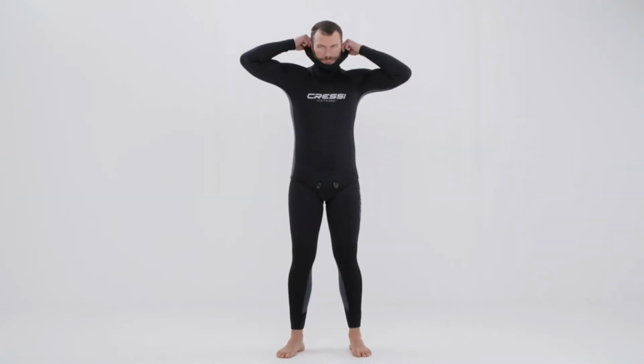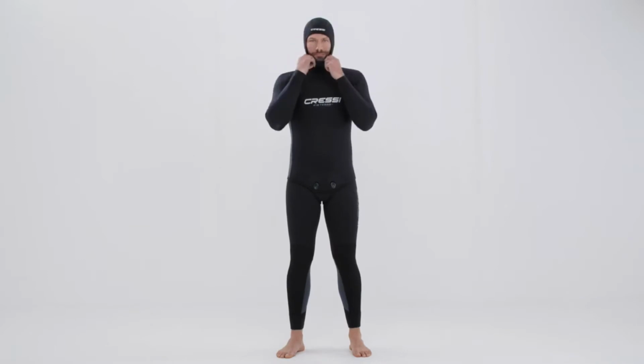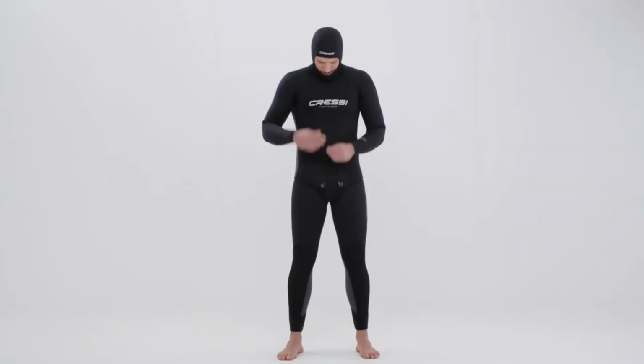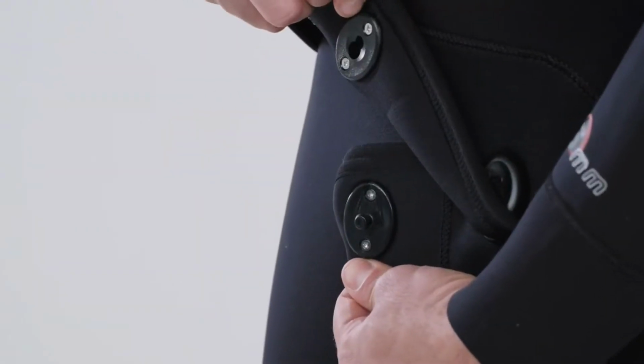The hood is incorporated in the top of the suit. It has glide skin on the front to minimize water entrance and plush inside to keep you warm and slow water entrance and to limit it from moving around too much. This closure is in a classic beaver tail shape.